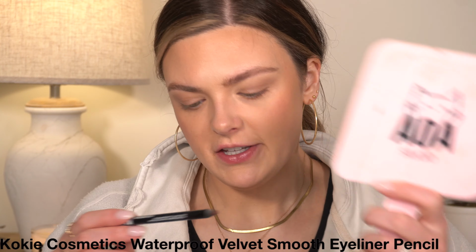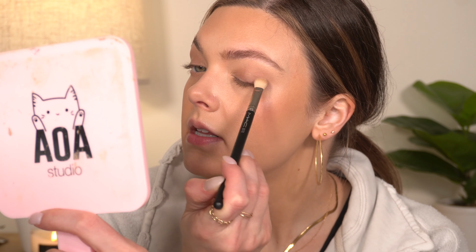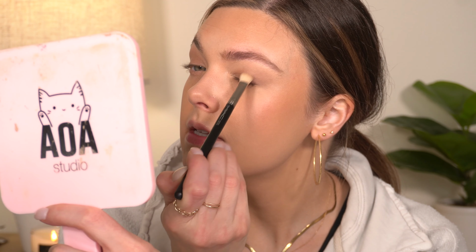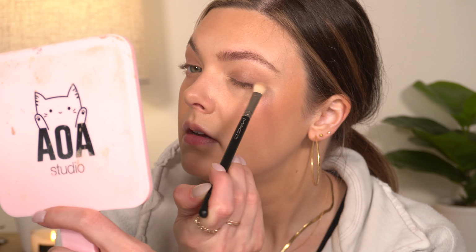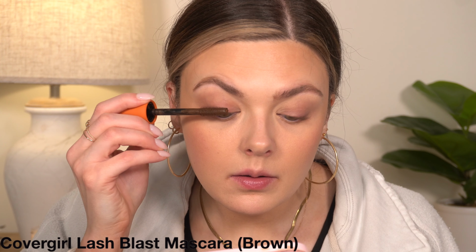Okay, now I'm gonna take this Kokie eye pencil. This is the Velvet Smooth eyeliner. And I'm just gonna add a little bit to the outer part of my eyelid. And I'm gonna take that same MAC 217 with this bronzer and just smudge this out and almost kind of flick it up onto the lid. All right, and then I am gonna use CoverGirl Lash Blast in brown.